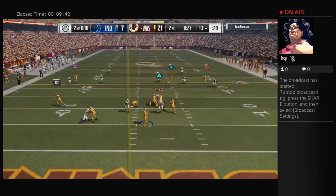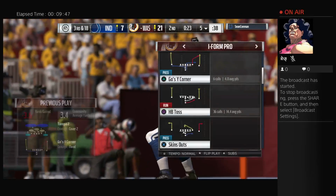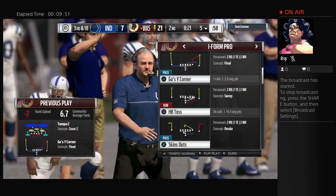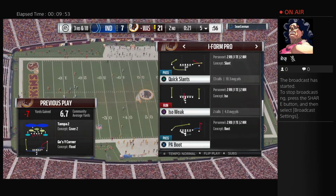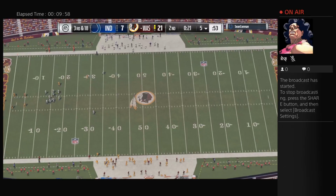Now a 2nd down throw for Cousins. And he's going to go down. Back at his own 5-yard line, it's a sack. Now hang on here. Timeout called by the defense. And with halftime on the horizon, they'll be out of timeouts from here forward.